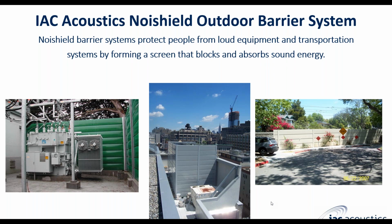Most of the time, these barrier systems have no roof on them. For outdoor applications, there's no roof. They can have anywhere from just one long side. They can have two sides, three, or even four, to be fully surrounded by whatever equipment or whatever sound requirements are needed.